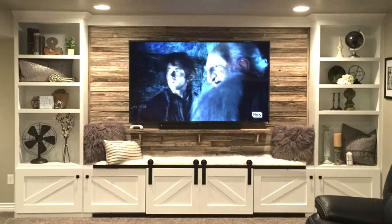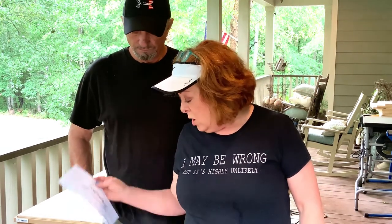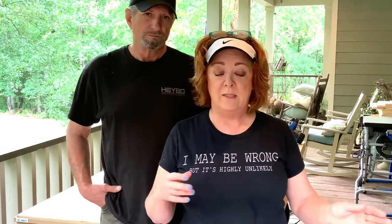But we have one final large project for their house, and it's a TV, entertainment center, bookcases on the side, and kind of a seat thing and specialty wall behind the TV. This is our inspiration picture. That is what the kids liked. We're modifying it a little bit. It's not going to have those sliding barn door things on the bottom. Too complicated, too expensive. So we're modifying it to two side bookcases and kind of open cubbies on the bottom, with the barn wood wall at the back. And we're going to show you how we're going to build all of that and put it together.